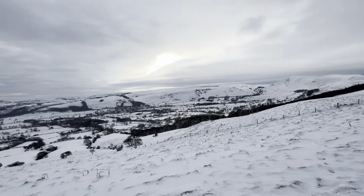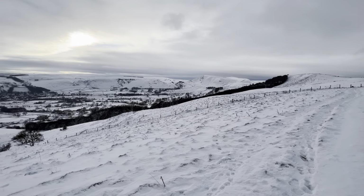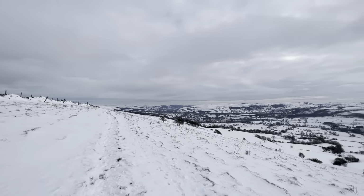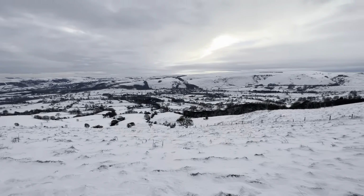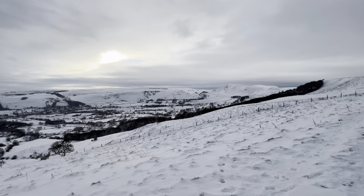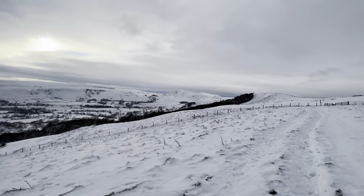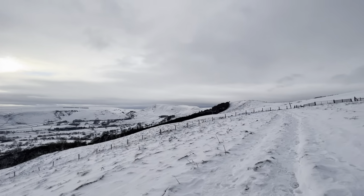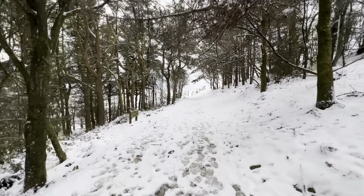Gloves are on. Sun's starting to come out. I hope it melts some of Mam Tor. I want some melted snow pictures of Mam Tor. The GoPro's dead. It's dead, Jim. Camera's on charge in my bag. Yeah, I need to get that cable back in my GoPro. I need the GoPro plugged into a battery permanently, I think, for a bit, because the battery lasts about 10 seconds nowadays.